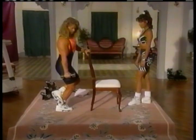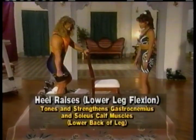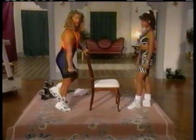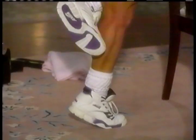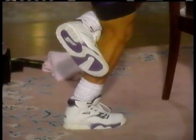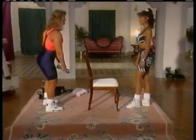Abdominals tight, chest back, knees slightly flexed, not that far. Actually, it should be back even a little bit more. And it's just like that, okay? Just like that, take it. Up, squeeze it up, and down. Squeeze it up, and down. Okay, it's your turn.